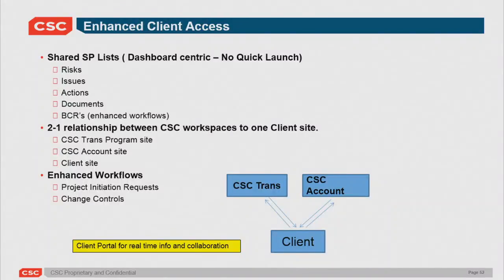So we do all this work internally for our clients, and we support them, and they ask us to do a piece of work. They request a piece of work from us, and we do that work for them, and then we collaborate with them, and we report to them along the way. And one of the things that was missing was giving them dynamic, real-time information. And so this was a big win for us around interfacing with our clients directly.